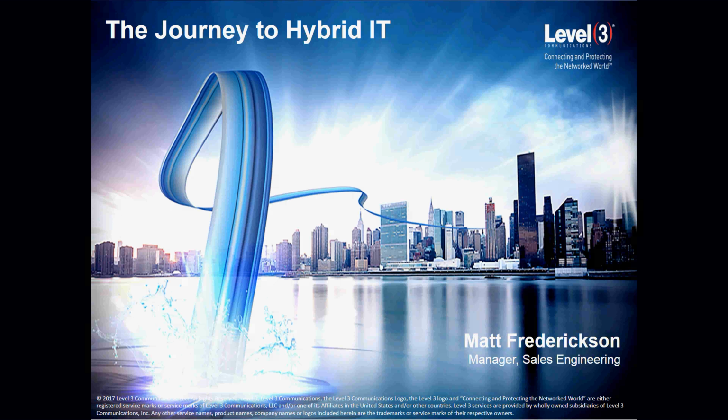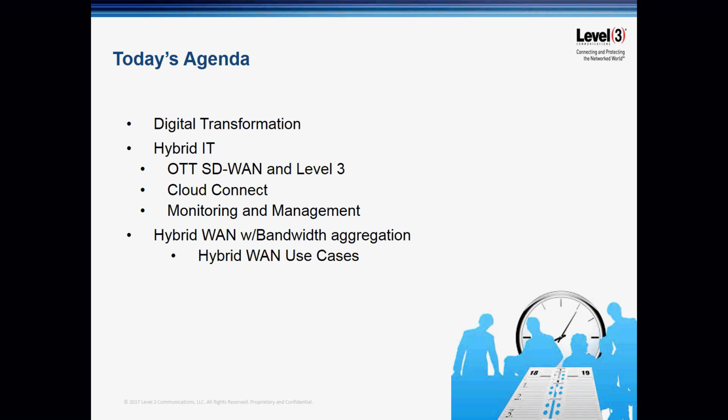So what we wanted to cover today is hybrid IT and what that really means in the changing world of digital transformation, how hybrid IT fits in, where over-the-top SD-WAN and Level 3 play together, how we can utilize Cloud Connect as part of that hybrid solution, as well as monitoring and management of a whole network. Then we'll get into a more specific hybrid WAN with bandwidth aggregation bundle that we've put together, including a couple of use cases that we have as examples of where that fits.